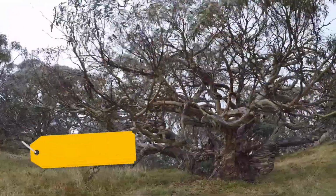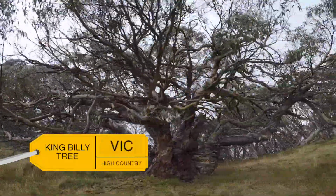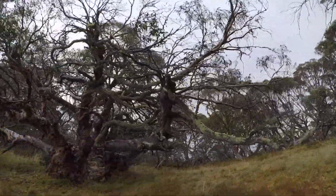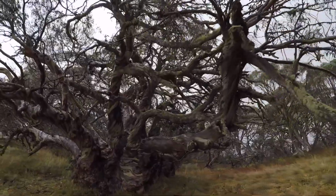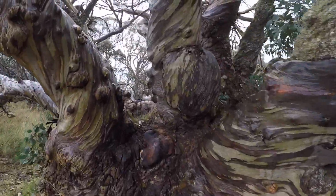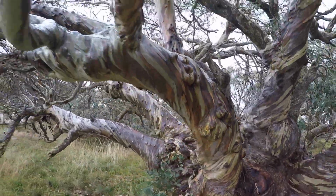Just on our left here, guys, we've got one of the oldest snow gum trees in the high country. It's known as the King Billy tree and also the grandfather tree. It's estimated to be around 200 years old, and it's also heritage listed. It's absolutely spectacular. 9 trunks coming off it. It's just awesome.